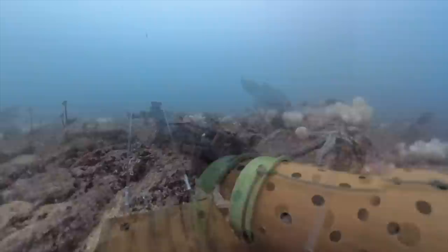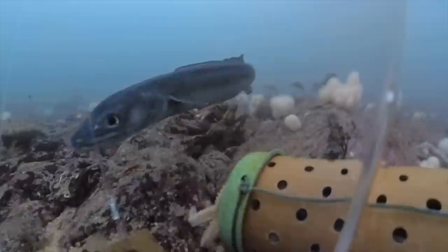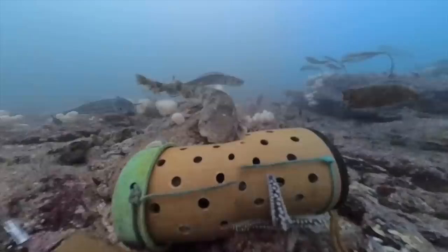This made me laugh. The spider crab attacks the eel to get it out of the way. And this sandy coloured huss muscles in and pushes the conger eel out of the way. There's loads of them down there.